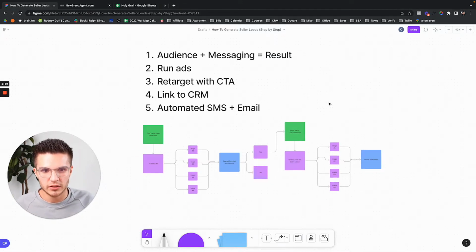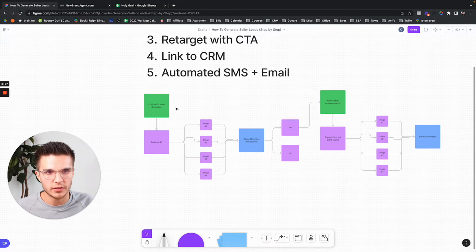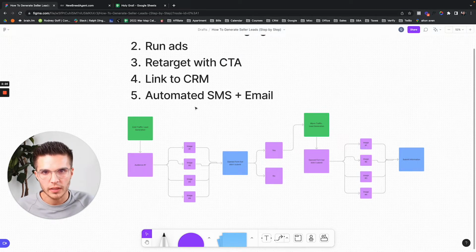So let's get started. I broke it down into 5 simple steps, and I basically turned our overall strategy into a nice little graph here. And if you watched my previous video on how to get high quality leads, you'll see a very similar framework. So I'm going to be showing you step by step how to actually set this up. So let's get into it.